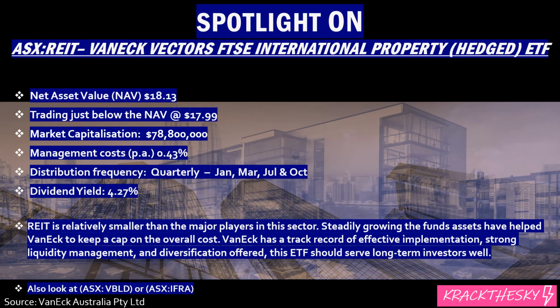So VanEck is a relatively small player in the REIT sector at the moment, but steadily growing the funds and assets under management. VanEck, similar sort of feeling, I suppose, to Vanguard. They are trying to keep their costs low. They're pretty reasonably good at doing that.